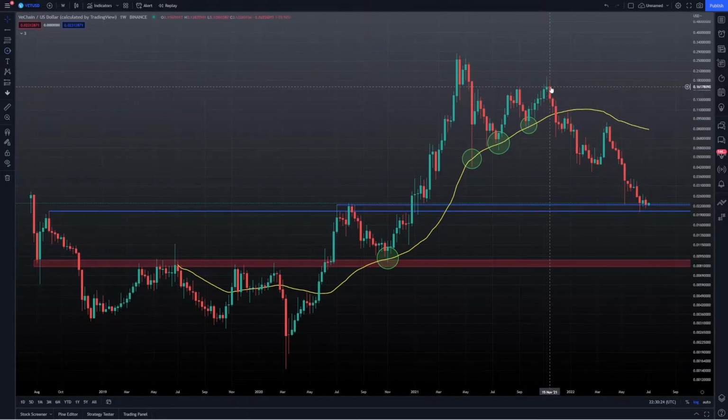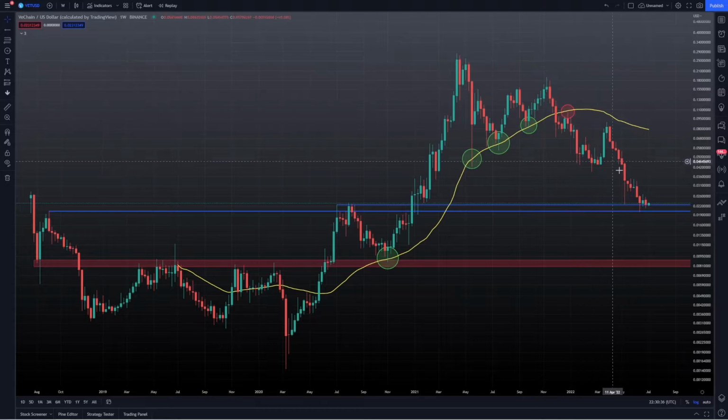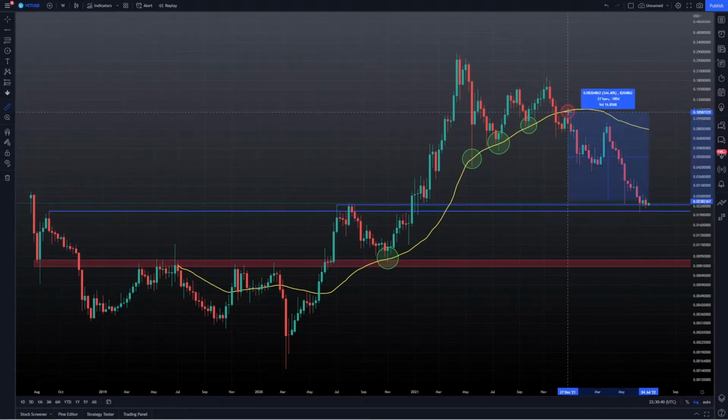And you can see following the break of this, we had a retest as resistance. So we flipped it from support in September into resistance in December. And basically following this rejection, we've been in a downtrend ever since. And we have not retested this moving average since we rejected off of it 27 weeks ago.